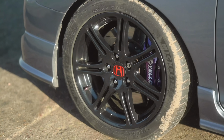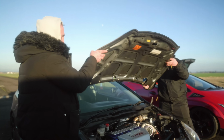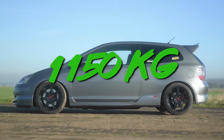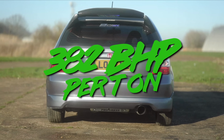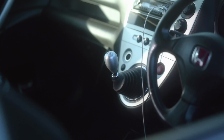The car's running on PS4S street tyres and is completely stripped out, even the bonnet had to go, and is estimated to weigh in at 1150 kg, giving it a power to weight ratio of 382 brake horsepower per tonne. It drives its front wheels via its stock 6-speed manual gearbox.